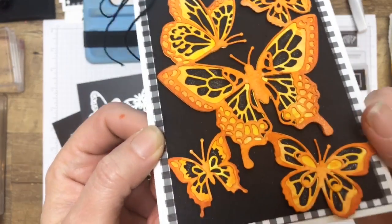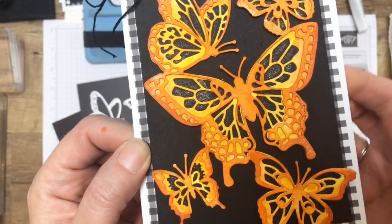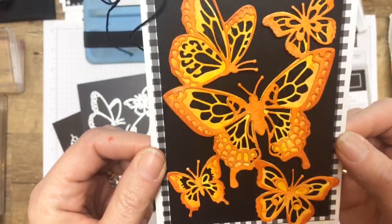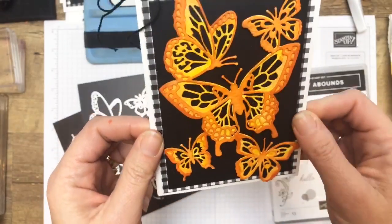Because you know, butterfly wings are iridescent. If you've ever touched a butterfly, you know it leaves that stuff on your hands. You're not supposed to do that, but if you accidentally touch a butterfly, you get all that sparkly stuff on your hands.